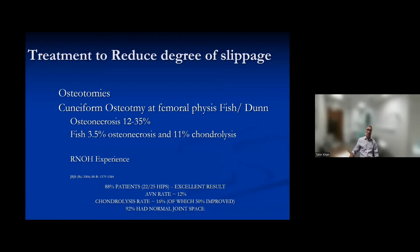So the osteotomies, as I mentioned, you do a cuneiform or trapezoidal osteotomy. They have a reported risk of 12 to 35% in Fish and Dunn procedures. Fish reported 3.5% osteonecrosis and 11% chondrolysis in his original series. We published in 2006 our own series, and we found the AVN rate is about 12%, chondrolysis 16%, of which half of them improved over time. So 92% of the patients had normal X-rays at a 10-year follow-up.